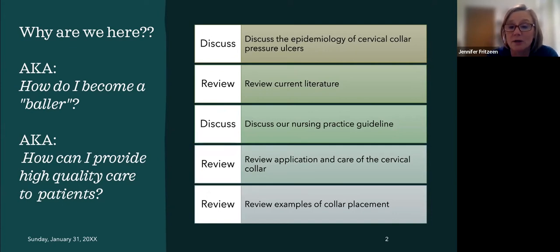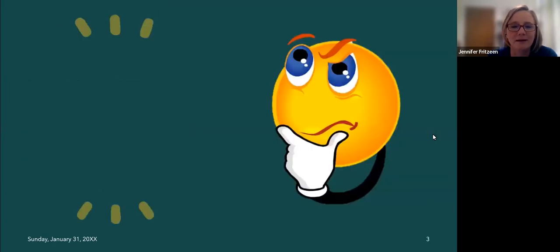We'll talk about some current literature that's out there. We'll discuss the nursing practice guideline that's available. And we're going to review the application and care of the cervical collar. And then we'll look at some examples of some cervical collar placement. And that always gets a little fun.